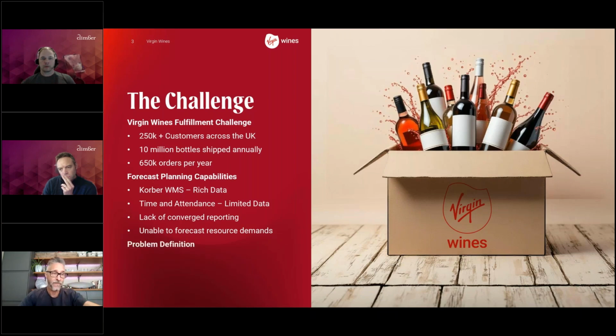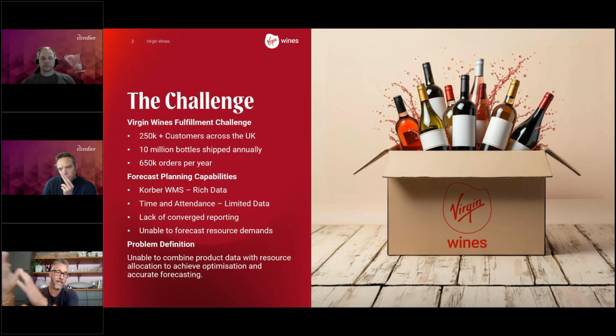So in terms of the problem definition, the thing that we were trying to solve was that we were unable to combine the product data with resource allocation to achieve this sweet spot of optimization and accurate forecasting.